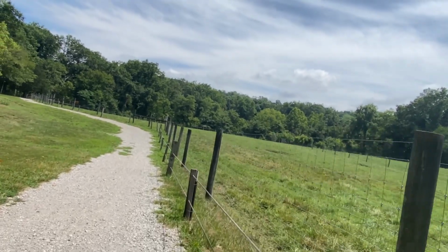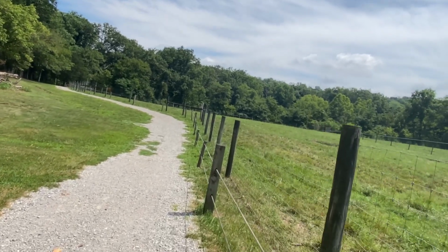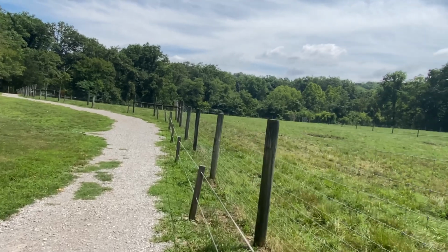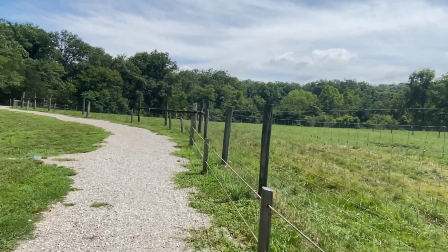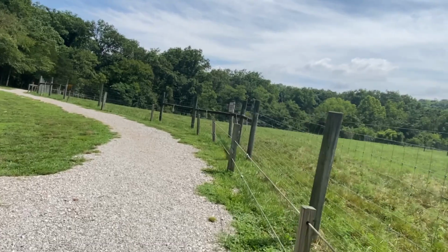My knee's tight, but it's moving, and that's good. So sometimes when you come here, you may or you may not see the bison. I've lucked out the last few times.